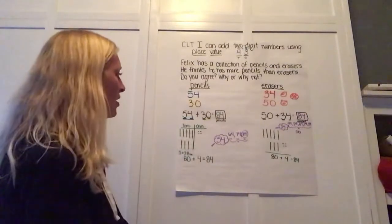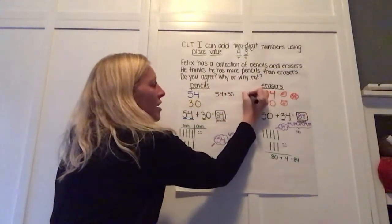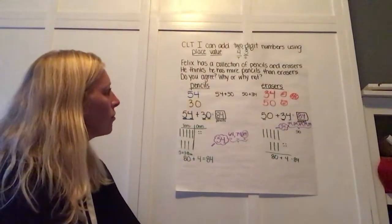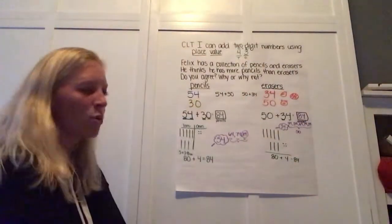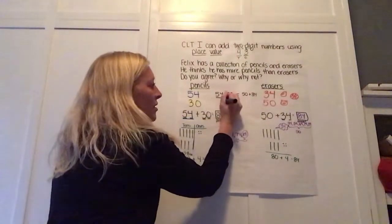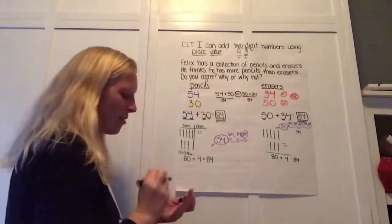So when we look at these two expressions, 54 plus 30, and 50 plus 34, what symbol could we put in between there to make this true? If this is not more and this is not less, what symbol will we put in the middle of that? An equal sign. That's right. If this and this are the same, then that equal sign can go in between.